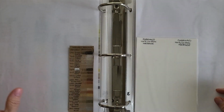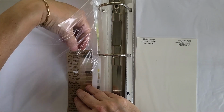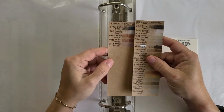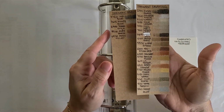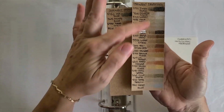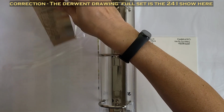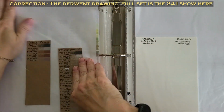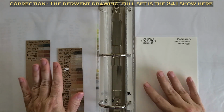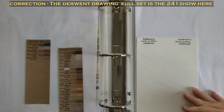And then we have the Inktense. Oh, Derwent Drawing. This Craft sheet are the 24 Derwent Drawing. That is the full set. They're all earth tones. I do have these colored on different mediums that I have after the Inktense, and I am redoing this part of the video because I was in error and said I only owned some of these, but I do own the full set.